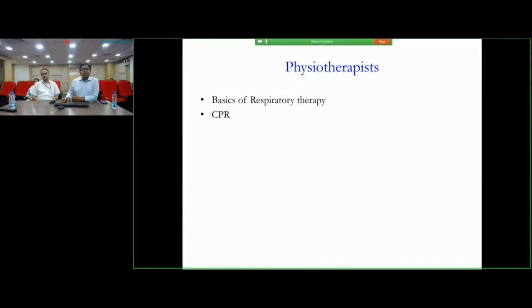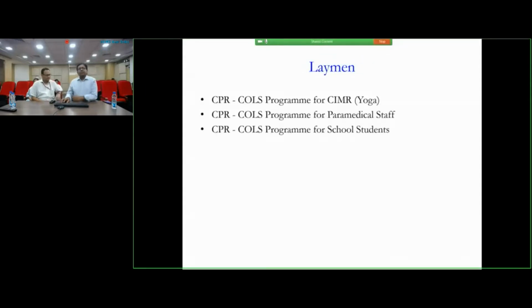Not only the medicos, but we have started imparting training for physiotherapists, like respiratory therapy and resuscitation, because they are part of teamwork. Even school students have started coming to these centers for learning these skills, because this is helping them, as a part of our social commitment, to learn the basic aspects of CPR. Now we have also started using the skill lab for teaching CPR to laymen, including the yoga staff and paramedical staff, including guards and sanitation workers, in addition to our school students.